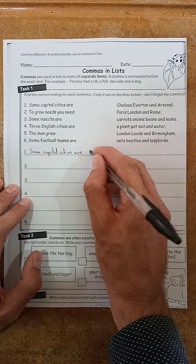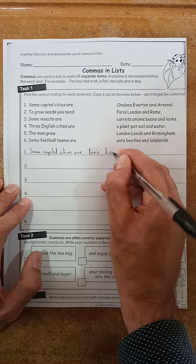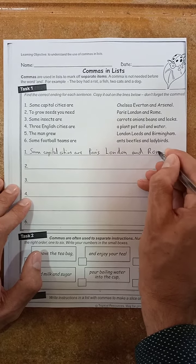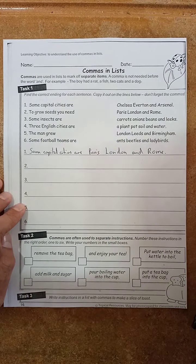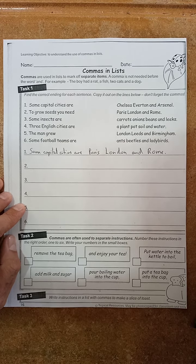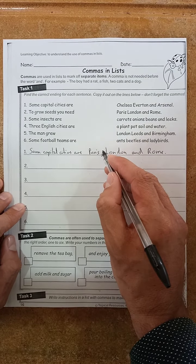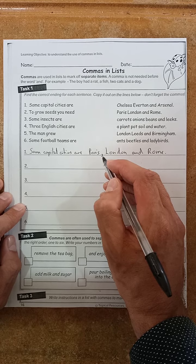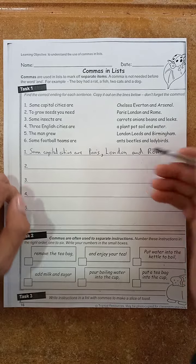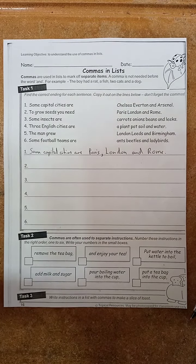So some capital cities are Paris, London, and Rome. Now, what have I forgotten to do? I've forgotten something. That's right, I forgot the comma here, didn't I? And look, the comma goes on the line. It isn't floating, it's not in the air. That's something else, that's an apostrophe. It's on the line. And there's no comma here because of the word and. Excellent. Work through the list and match up the correct ones.